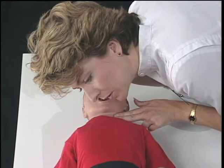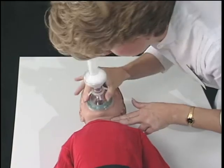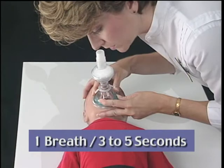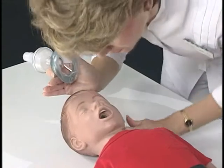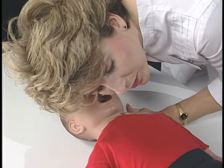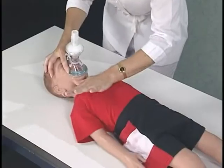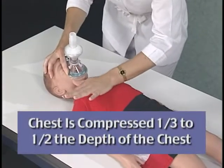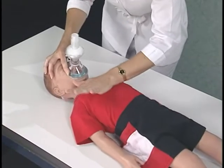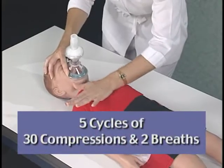If the pulse is 60 or more but breathing is inadequate or not spontaneous, give rescue breathing at a faster rate than for an adult, approximately 1 breath every 3 to 5 seconds. If the pulse is 60 or less with poor perfusion, give chest compressions. Chest compressions are given at the rate of approximately 100 per minute. With children, the chest is compressed 1/3 to 1/2 the depth of the chest. 1 or 2 hands can be used for chest compressions with very small children. Give 5 cycles of 30 compressions and 2 breaths.